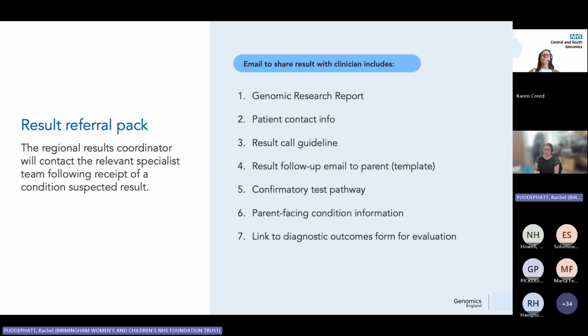If this patient is seen by one of these clinicians and the diagnostic outcome form is not returned, we will be there to remind you to hopefully return the information, because it's the most important part of the study to see: is this study working in practice?